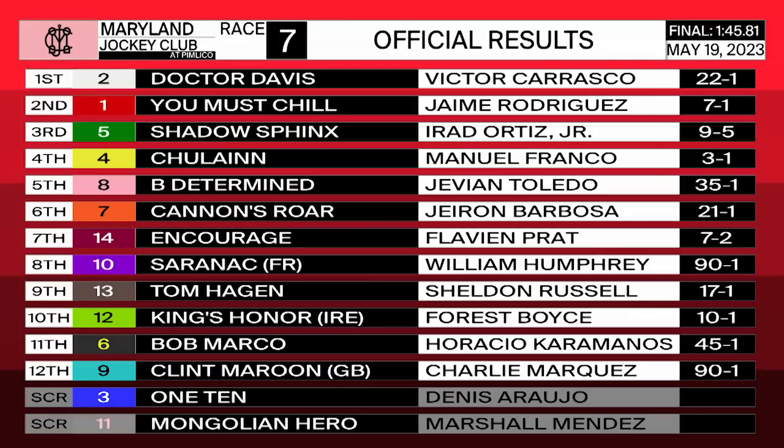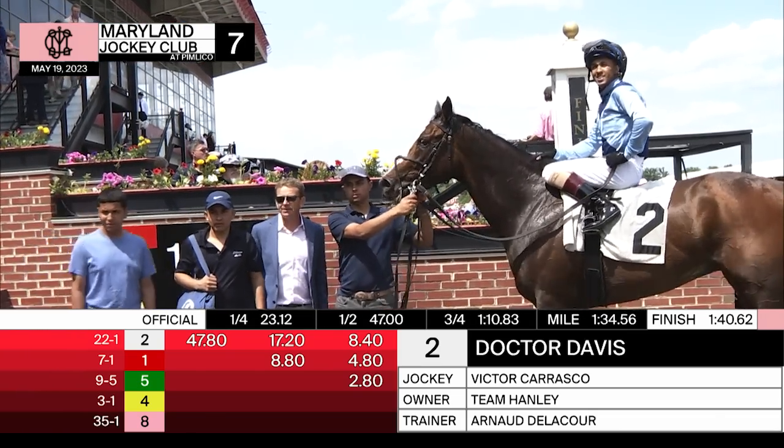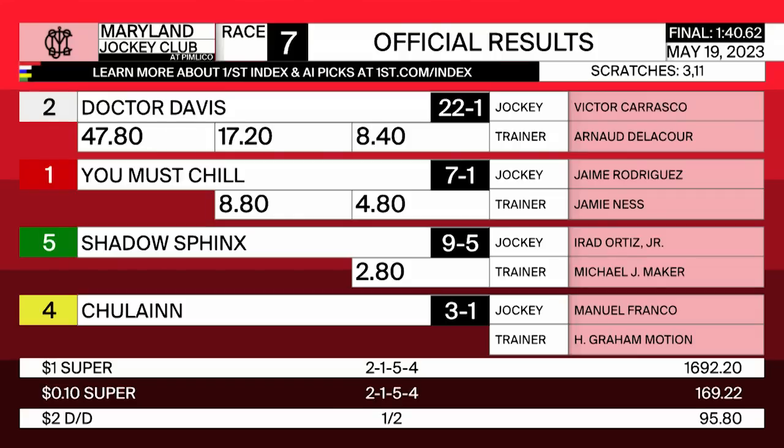Dr. Davis at 22-1. Almost a long shot, 47.80 winner. Owned by Team Hanley, trained by Arnaud Delcourt, 4-year-old bay gelding by Tour. Trifecta 2-1, $388.80. Trifecta $651.50. Dollar Superfecta $1,692.20. $2 double 1 and 2 $95.80. Pick 3 $110.80. Pick 4 $172.70. Pick 5 $1,759.85.